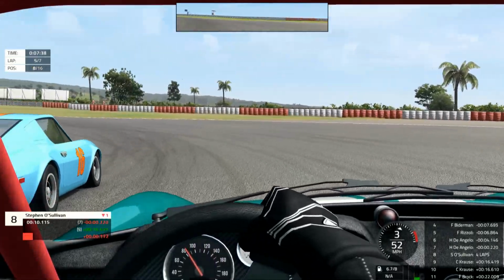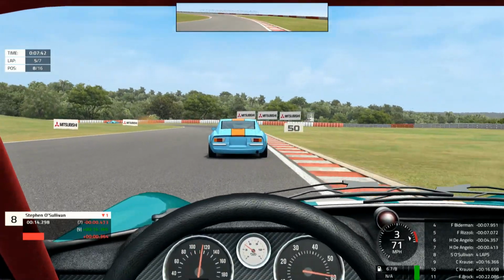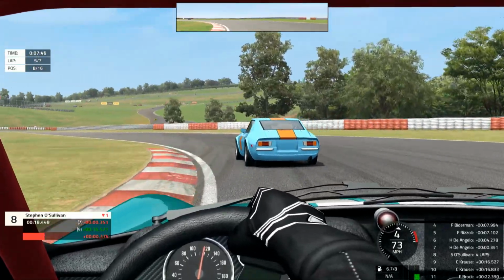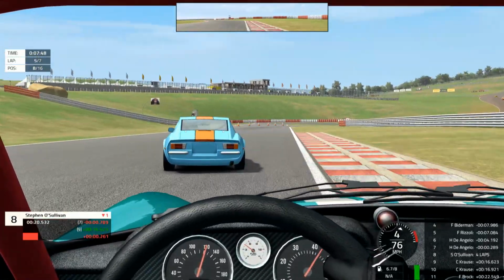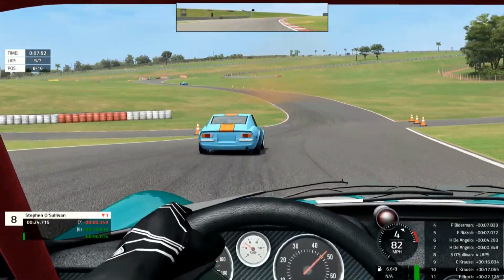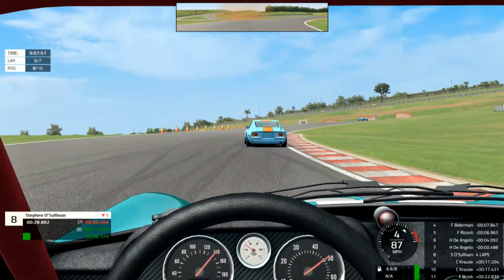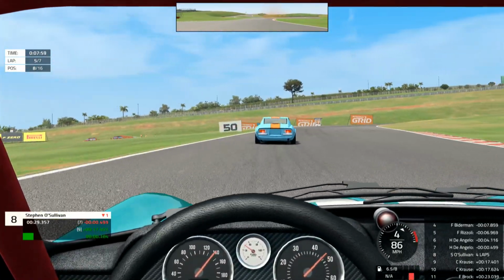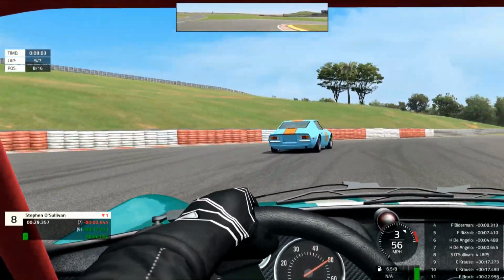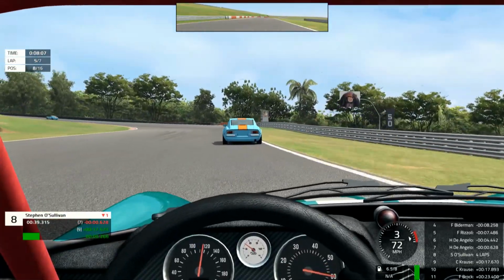Then another light bulb went off in my head, and I realised that I could use the throttle to control the back end, rather like this. And all of a sudden the car became a delight to drive. In fact, it's rapidly become one of my favourite cars in Automobilista. It's slow enough that you can make a mistake and recover. And it's also slow enough that you can bully it just like that.